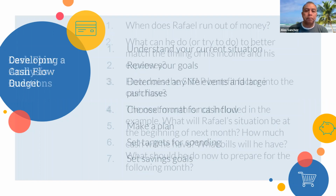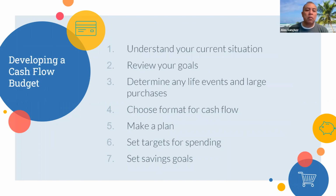To get through the month, first of all, in order to develop a cash flow budget, you have to understand your current situation. How much money are you making? Is it a week? Is it every 2 weeks? Do you have a goal? You have to review your goals. Do you want to save $50 a month? Do you want to save $100 a month?